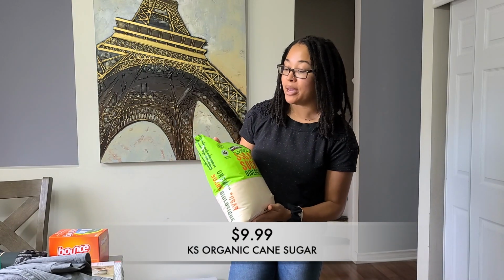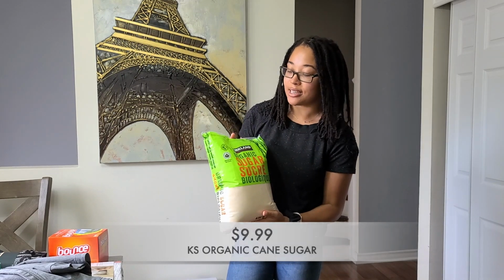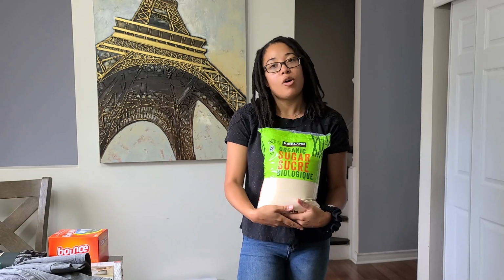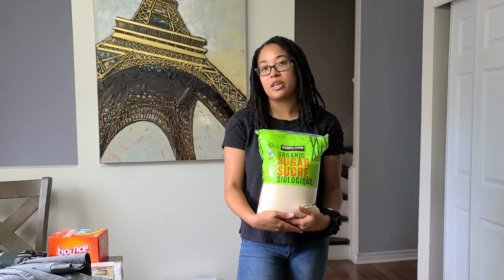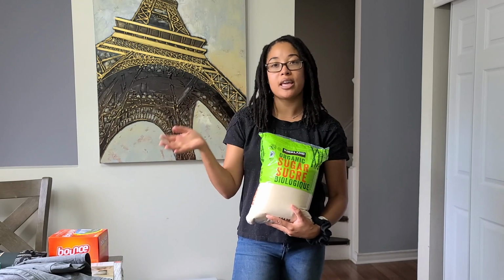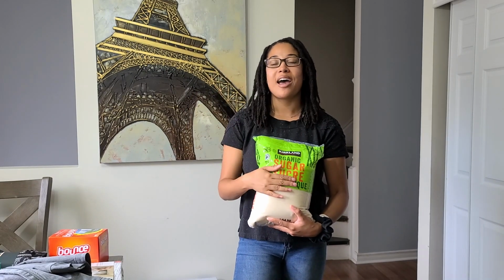Next up, I went ahead and picked up another Kirkland Signature product, and this is our organic cane sugar. I use this for baking and oatmeal, whatever else. This is the main sugar that we buy in our house because this is the sugar that pretty much goes with everything. We also buy coconut sugar, but I love to get this stuff.